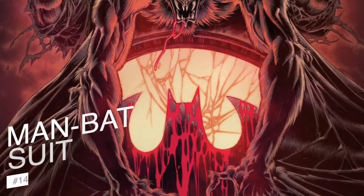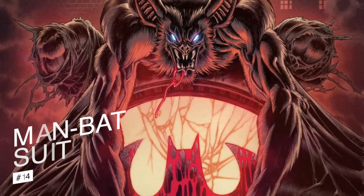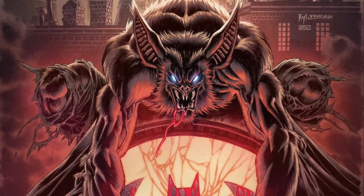The Man-Bat serum is a formula that causes a person to mutate into a horrifying half-human, half-bat hybrid, because comics.